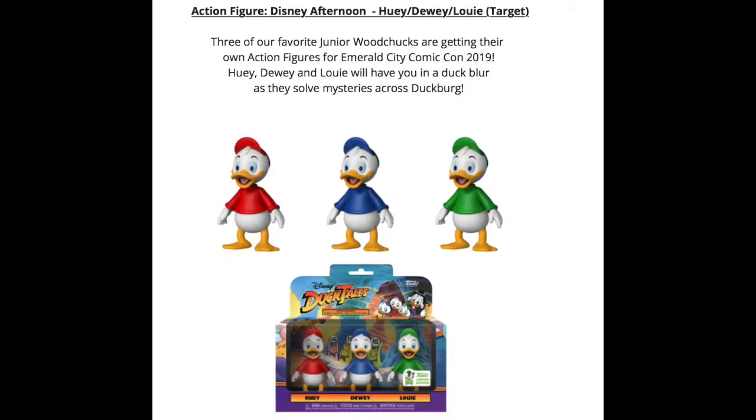We also have a 3-pack of action figures, and this is from Disney Afternoon. It's Huey, Dewey, and Louie from the DuckTales TV show. That'll be shared with Target, and that's sort of like one of the figures they had for the last one, which was from Married with Children. They had those action figures too, but now they have these ones. So yeah, I can't speak much for those either because I don't watch the show too much.